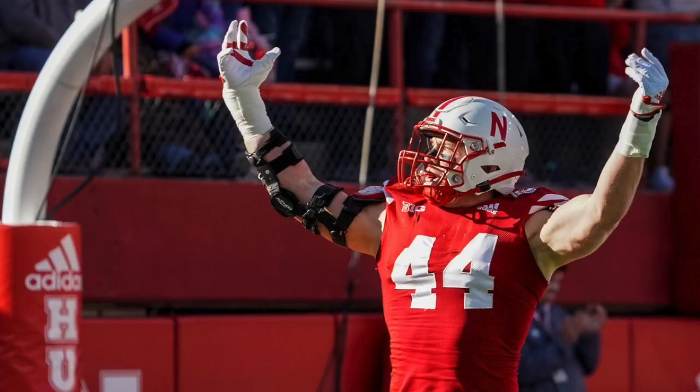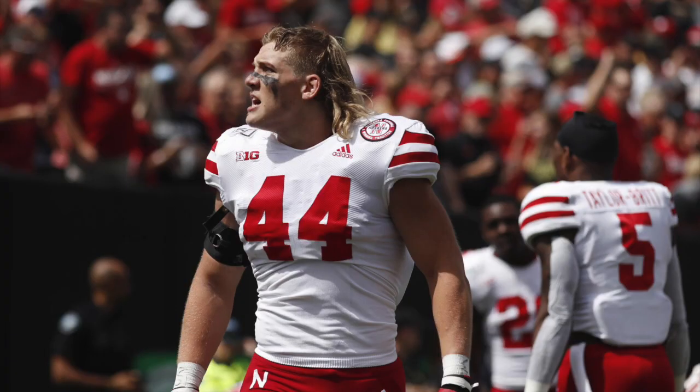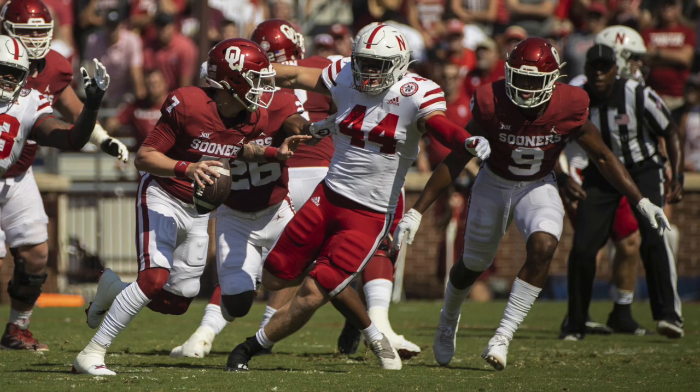Now, if we look at Garrett Nelson as it relates to the 2023 NFL Draft, I don't think he's going to be drafted. He had a solid college career, didn't have a ton of production. He led Nebraska in sacks both of his last 2 years, but that was around 5.5 sacks each of those years. So it wasn't like he was putting up double-digit sacks, but he was Nebraska's best pass rusher.